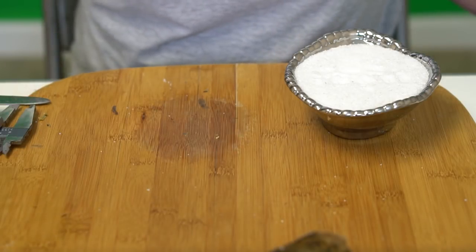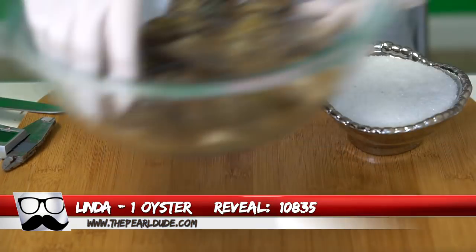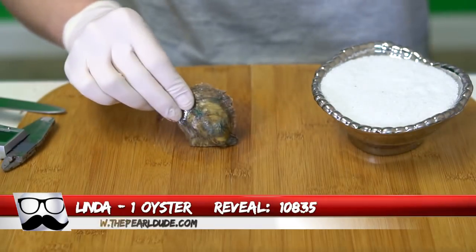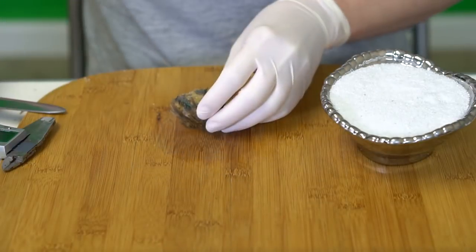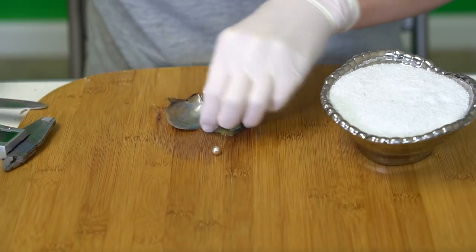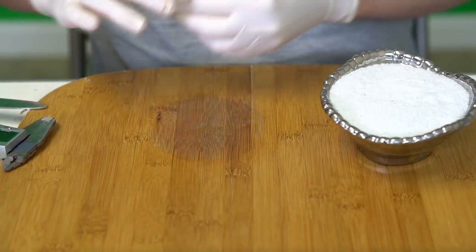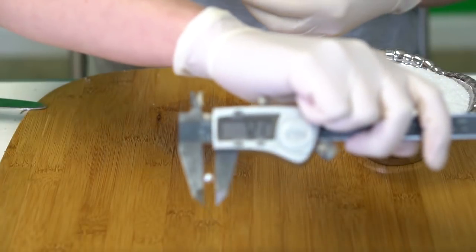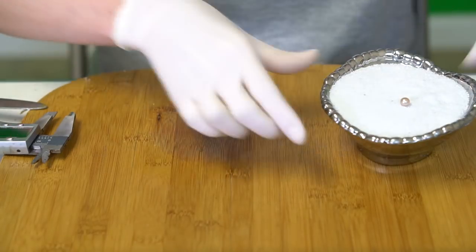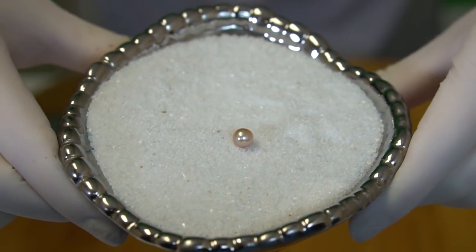I'm gonna clean up some shells and I will be right back. All right, next we're opening one for Linda, reveal 835. Ooh, really pretty pink, pinky purple. Congratulations, Linda.